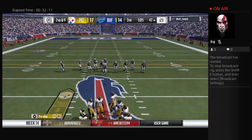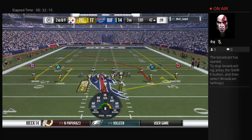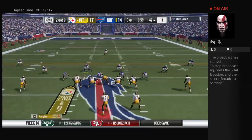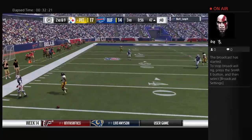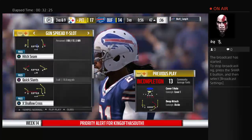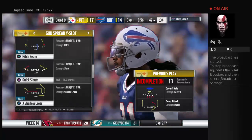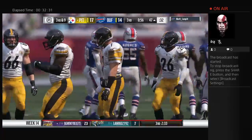Second down following the run. On second down, here's Roethlisberger. And his throw's going to be incomplete. The out route's such a timing route that sometimes the guy throwing the ball just throws it almost blindly, just kind of counts on that timing winning. And in this case, the ball was batted away.